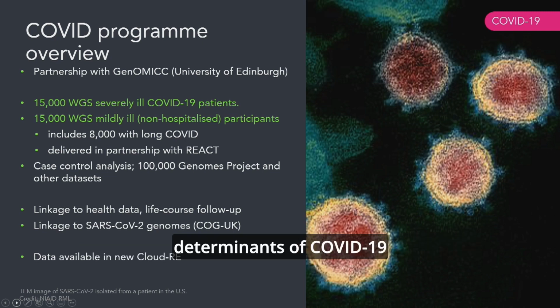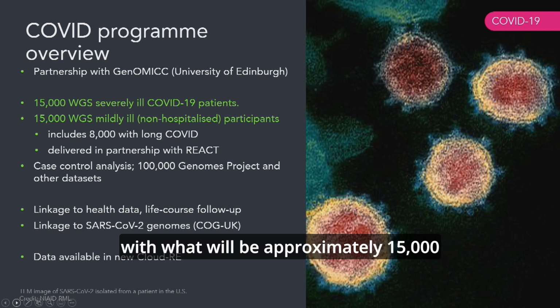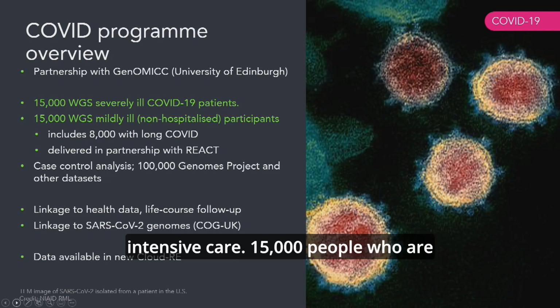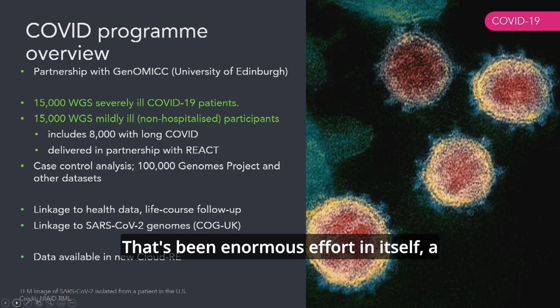The programme has broadly been looking at the genomic determinants of Covid-19, and we've nearly completed the recruitment component of the programme with what will be approximately 15,000 people with severe Covid-19, largely admitted to intensive care units, and 15,000 people who are more mildly affected, non-hospitalised. And that's been an enormous effort in itself.